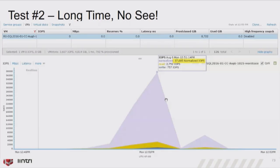to our crash consistent one. Now, if I were just looking at IOPS, this was 2,700 and didn't seem like too much more. There's some write activity we didn't see on the other. But normalized, this is almost 40,000 IOPS. So this is, whoa, this is trains going by, not little vehicles. And so when we're looking at this, and I'm saying, hey, it only took 13 seconds.